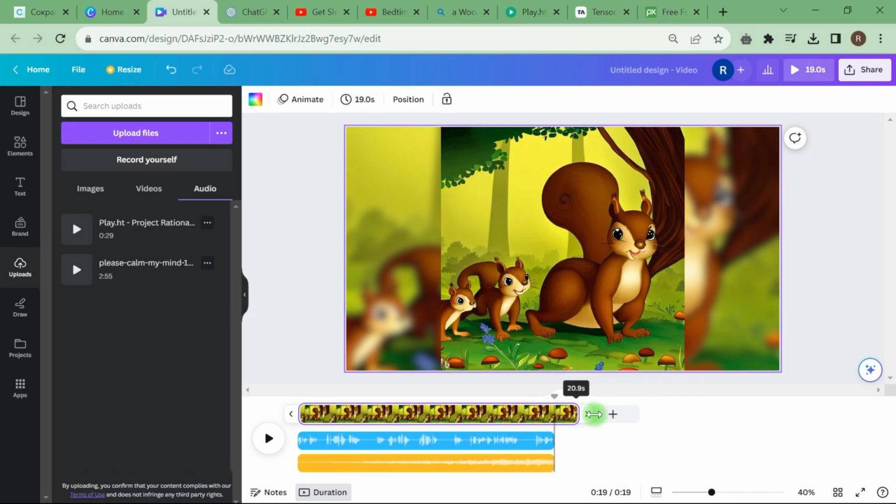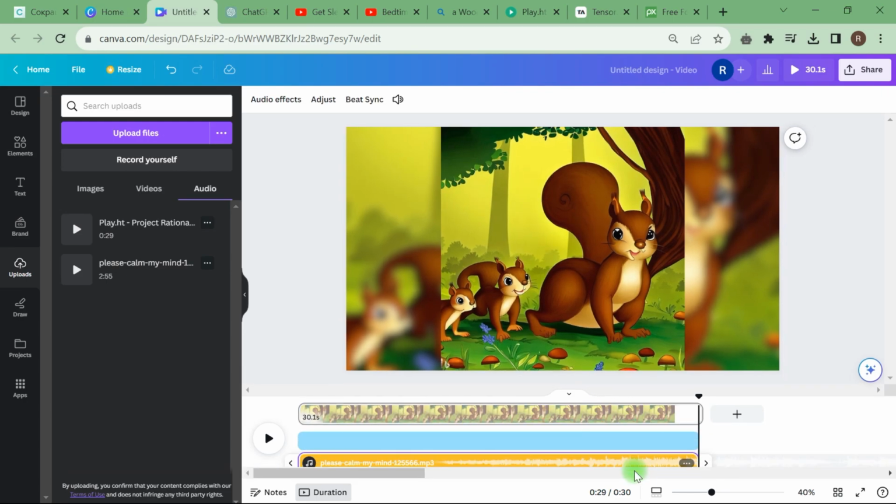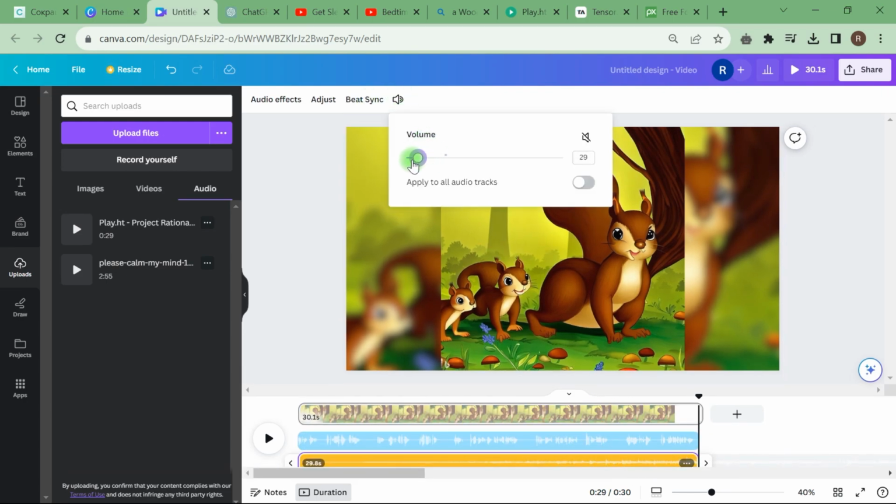Add background music with the voiceover. Let's make the music quieter so that the text can be heard well. And be sure to synchronize with the picture.